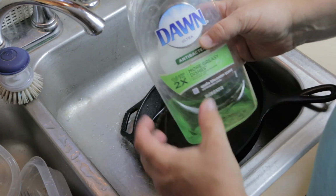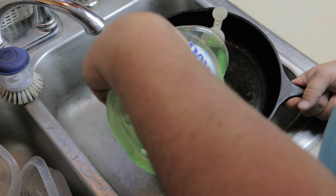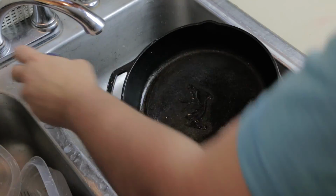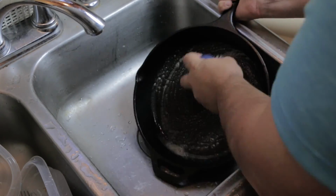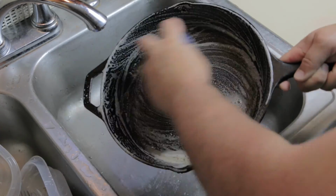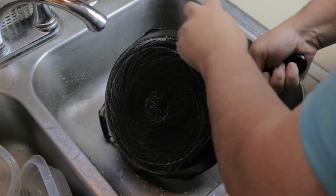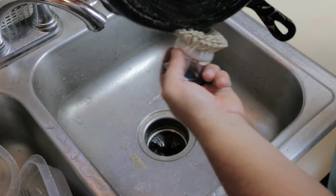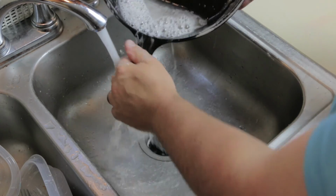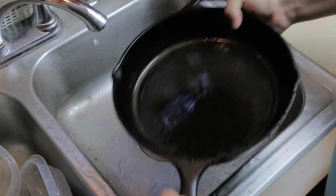Alright, now we're going to use mild detergent, nothing with lye, which is a much more harsh detergent. Let's pour some Dawn, scrub it around. I like to do a pretty thorough scrubbing, so I fast forwarded here. But you want to do pretty much the entire surface, so the inside, the back, around the edges, the handle, everything that you're going to re-season, which is the whole thing. Go ahead and get it rinsed off, like so.